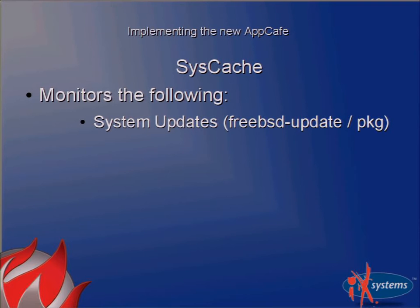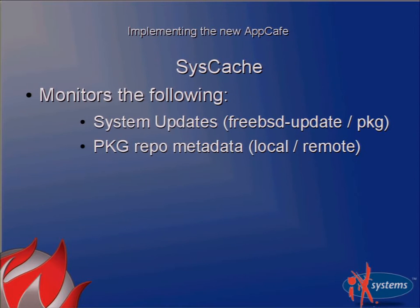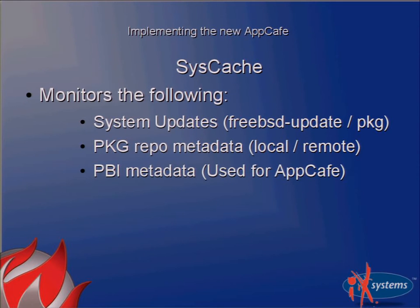It's going to monitor, first of all, system updates. At the moment, we're querying freebsd-update, because that's the method we use to keep our system and kernel up to date. And of course, it monitors PKG. freebsd-update may be going away soon, as soon as the packaging base lands. We're very excited for that. It also monitors all your package repo metadata, so that means the local copy, what's installed in the system, what your state is at the moment, and what's available out there in the wild that you could potentially download, and we're going to use that to build the UI.